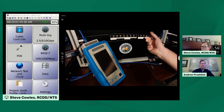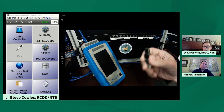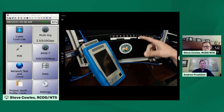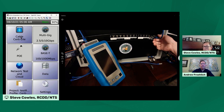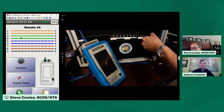So over here on the panel, I've got one of our remote terminators. This is just a RJ45 plug with some circuitry in it, and it's our remote terminator. And I'm going to plug that into one of these jacks. Now this panel, I've got links looped from one port to the other. So I'm just going to first put my Certolite test on so you can see the display, and then I'm going to plug in, and we get an instant wire map. So the wire map's important because you could have a situation where maybe there's a problem with the wire map. So we bring it up right away.